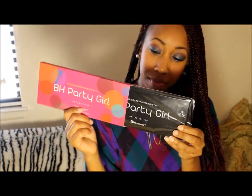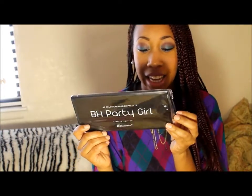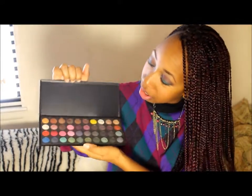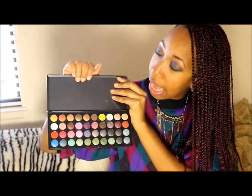But this comes wrapped in plastic. This is the Party Girl one. Obviously it says Party Girl on it. On the back it shows you how to apply the product and lists the ingredients and information about the product. It comes with this little plastic thing. I only kept that on there so I could show you the unpackaging of it, but I'm going to throw it away. And you open it up, if I don't drop it first. Really? Why can't I open this crap? And it has this little plastic thingy and all these beautiful colors on there.